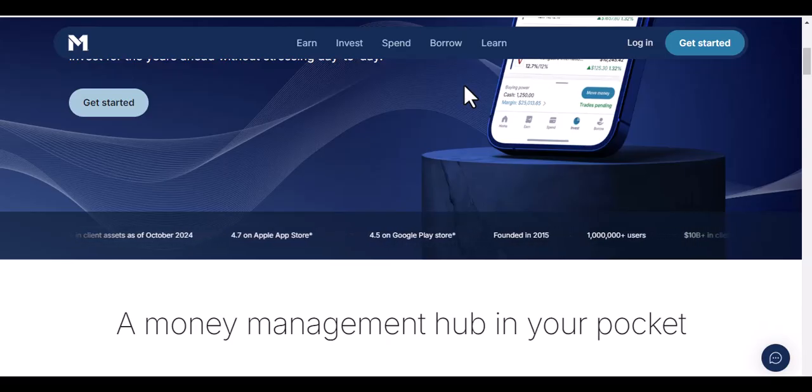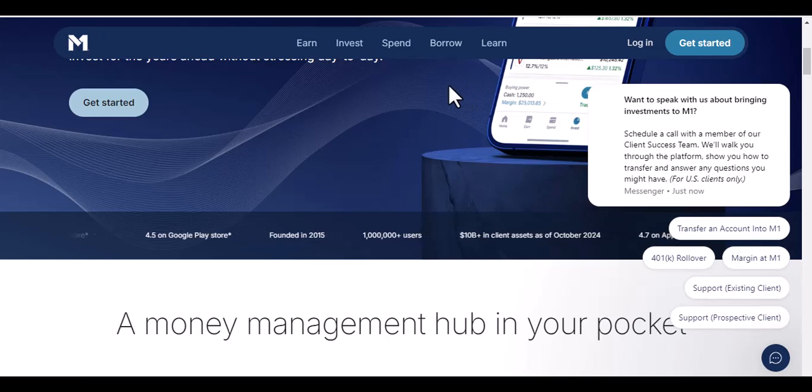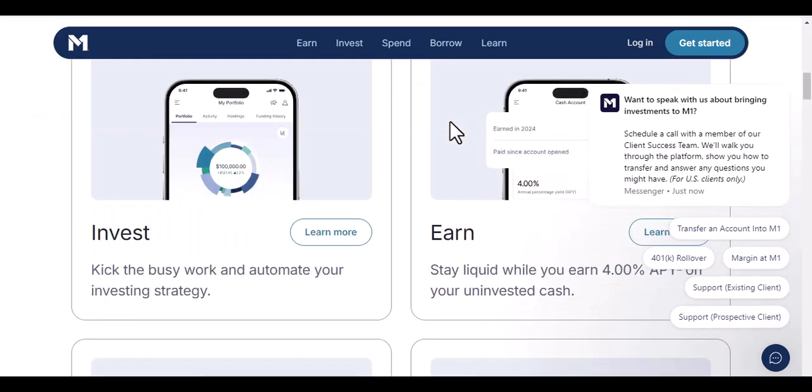Today, we're diving deep into the often murky waters of M1 Finance deposit times. We're going to break down the factors that influence how long it takes for your hard-earned cash to actually show up in your account, ready to be invested. We'll explore the different deposit methods, the potential delays, and even some tips to speed things up.